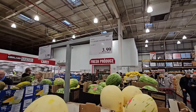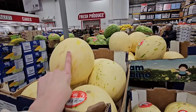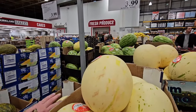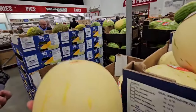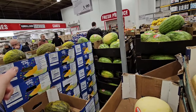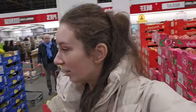They also have sugar baby melons. We haven't tried this melon before. It looks interesting because they also have the watermelons over there and some Pierre d'Estapo melons. Mum chose this, but look at that one, it's interesting, isn't it? We got these ones. There are some few aisles left, but I think we're done here because our cart is already full.